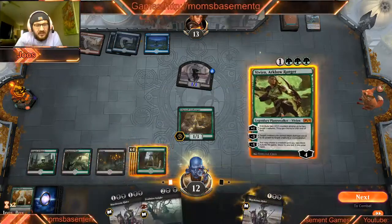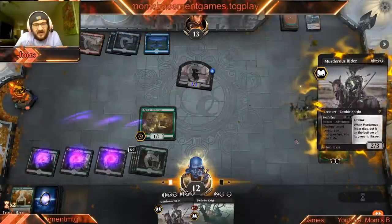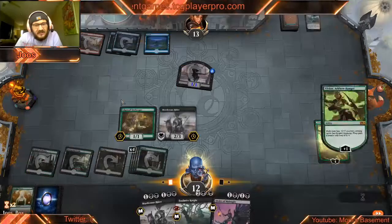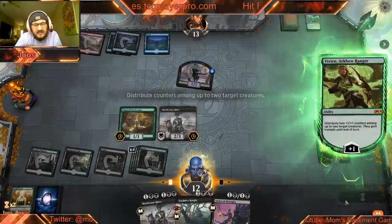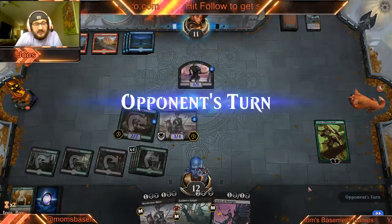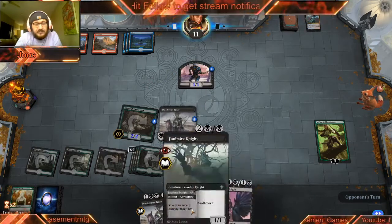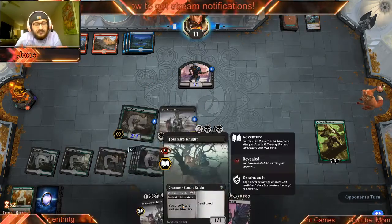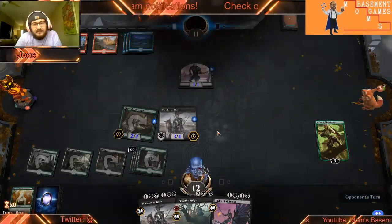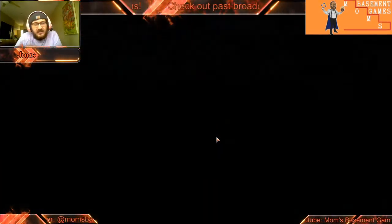Okay. We're going to play Arcbow. Murderous Rider. Draw a card. Alright, yeah, this is so over now. Counter, counter. Submit. Have the Innkeeper attack for two. And our opponent gives up. That did not start well for them.